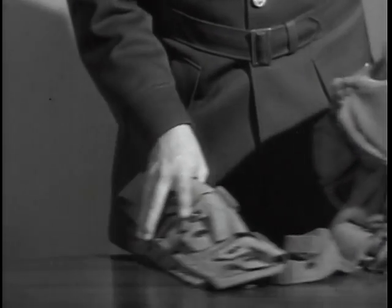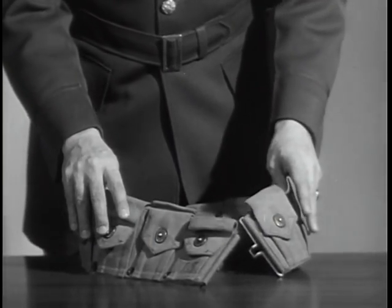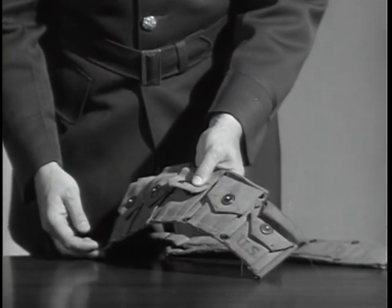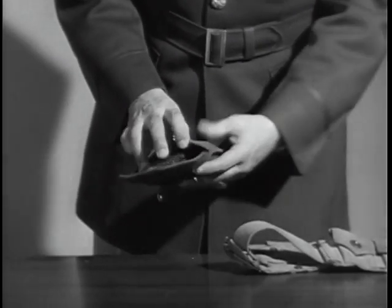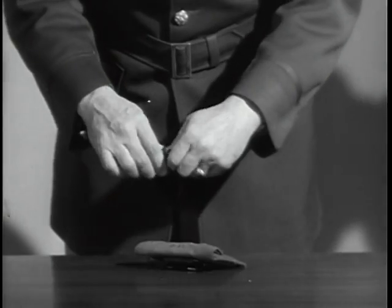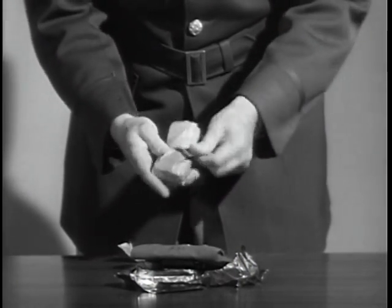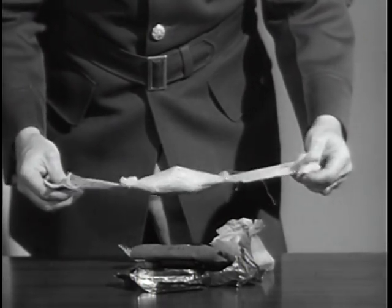Now, attached to that is the cartridge belt. This belt houses the ammunition that the rifleman carries. For instance, a clip of 8 rounds goes in one of these little pockets. The holes on the bottom are for other articles to be attached, one of which is the first aid pack. This fits on the cartridge belt, and inside is the first aid pack. We'll just take a look and see what's in here. It's a package of sterile dressing, which is used by the man in the event that he becomes hit and will require some first aid.